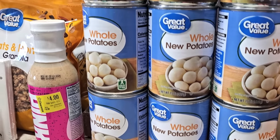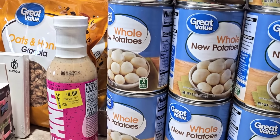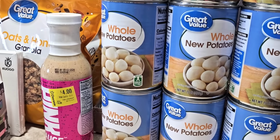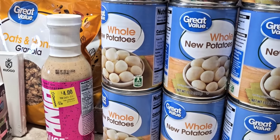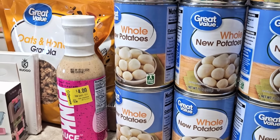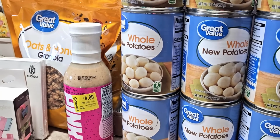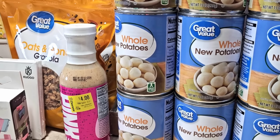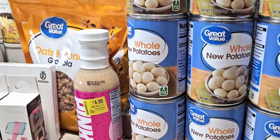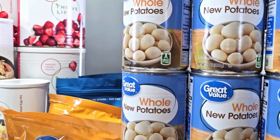and I have used them maybe in a few recipes, but I don't even know if I'd ever used these whole new potatoes before. And when I made my emergency meal kit, meal in a bag for St. Patrick's Day with the corned beef and cabbage dinner, I used the whole canned potatoes. And we were really impressed. I was surprised with how much we liked them and how much we liked that whole meal for such a simple and inexpensive meal. So I decided I'm going to start stocking up on these.